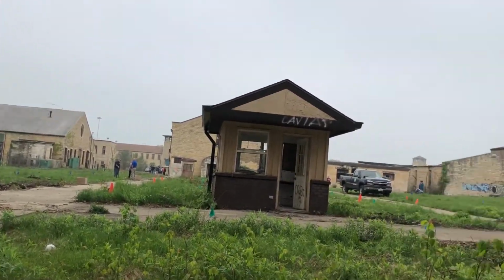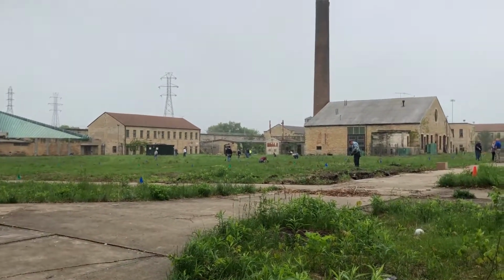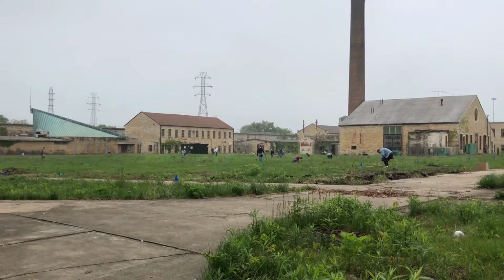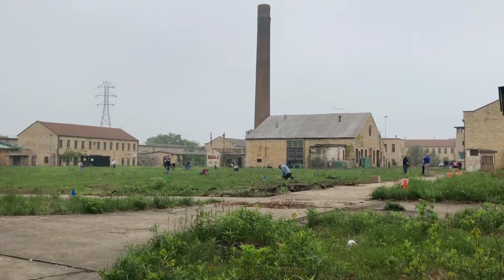All these people out here, they're part of a metal detecting club. They're hoping to find collectibles, shanks. And we have found already a lot of shanks and stuff in a lot of the buildings. As we were tearing out drywall, we found cigarettes that were hidden in the drywall and stuff.